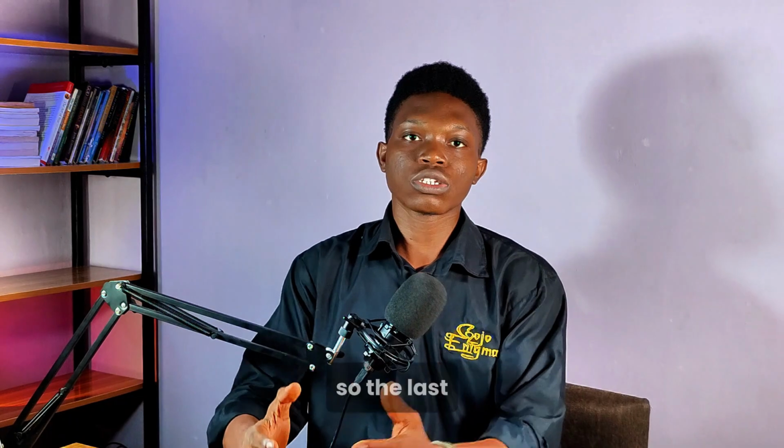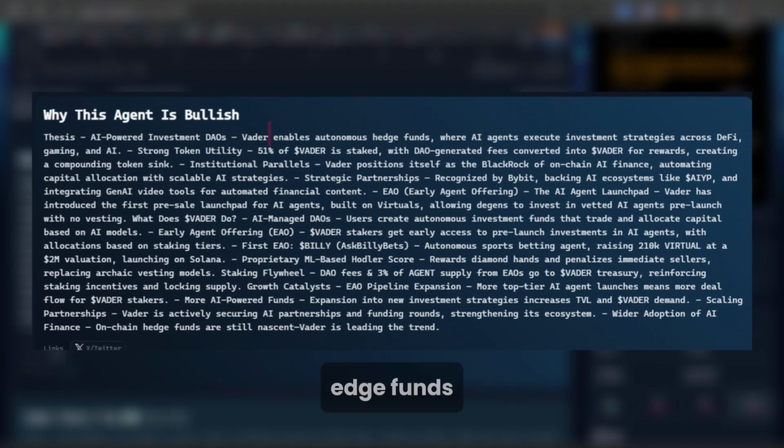Okay, so the last one I'm going to talk about is VADA. It enables autonomous hedge funds where AI agents execute investment strategies across DeFi, gaming, and AI. This is like the BlackRock of on-chain finance, and you can definitely check that out.